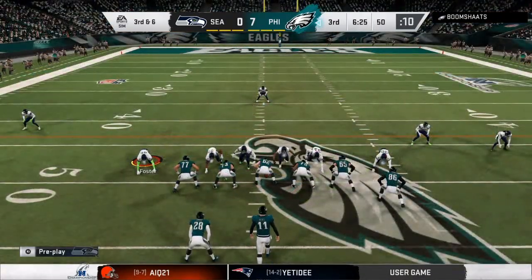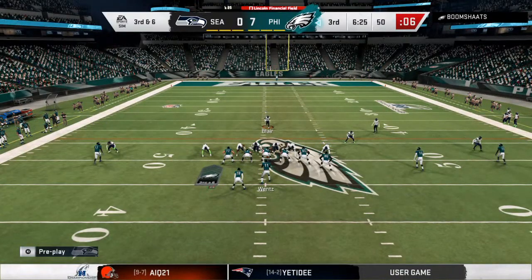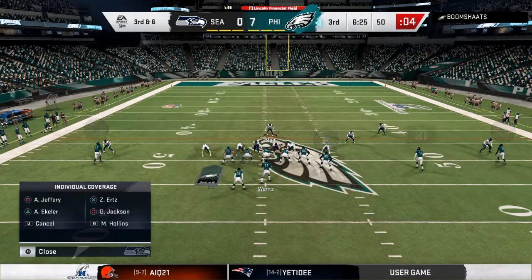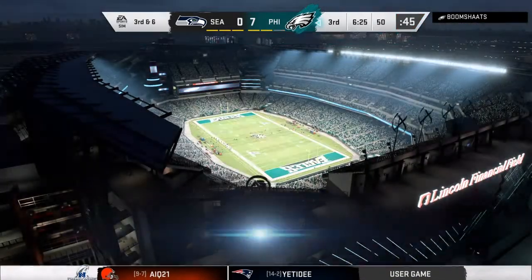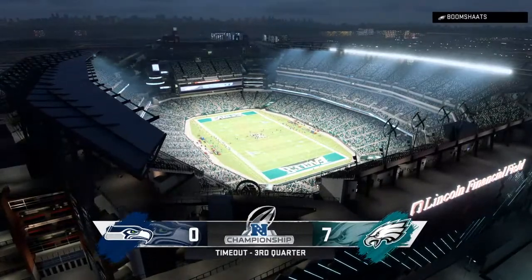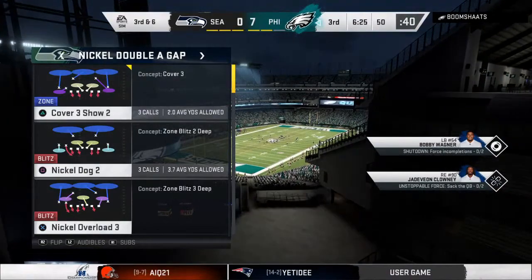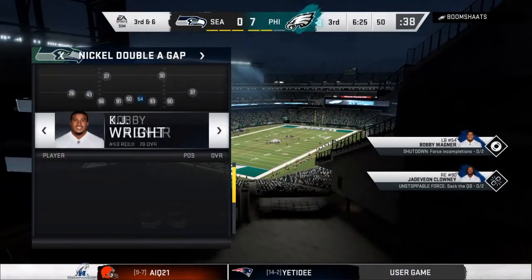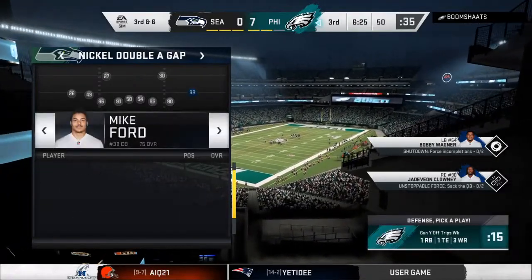So after the second down incompletion, they'll come up now against a 3rd and 6. Let's find 7. Small. Now a whistle, and I think a penalty here for a delay. No, they're going to say timeout. They did get the timeout in time. It's just their first, so two remaining as they burn one here in this third quarter.